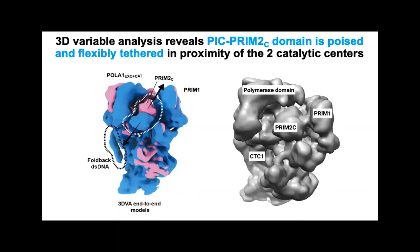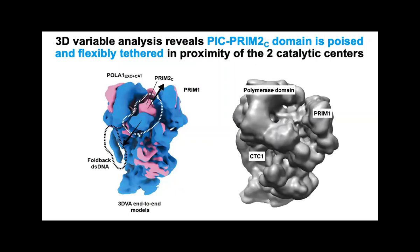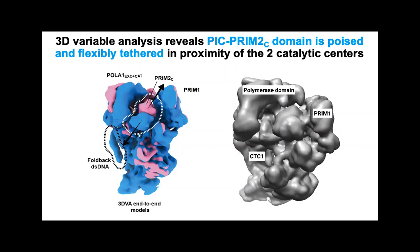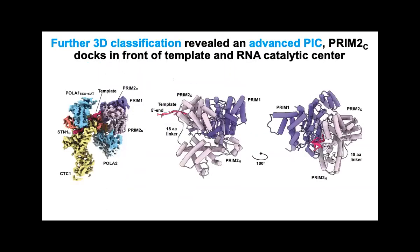We just have to go back to our Cryo-EM and look at our structure again, and we do the variability analysis again. And what we saw is this very flexible loop that is always moving back and forth between the prim1 and the polymerase domain. So this one here, you can see now in this end-to-end model, all superimposed to one another. This one here is actually the prim2C.